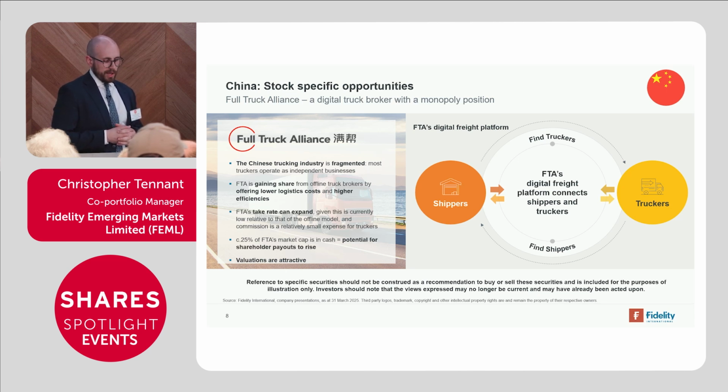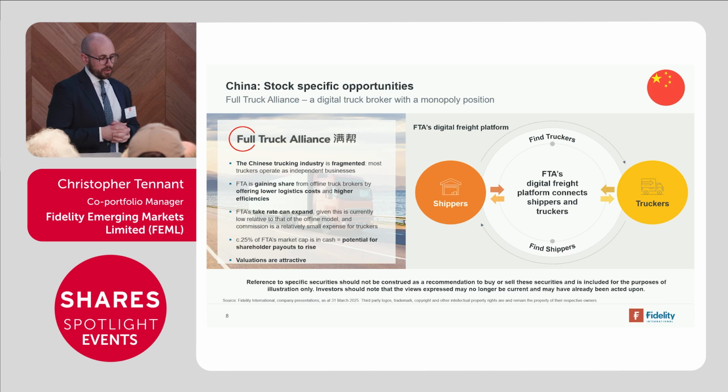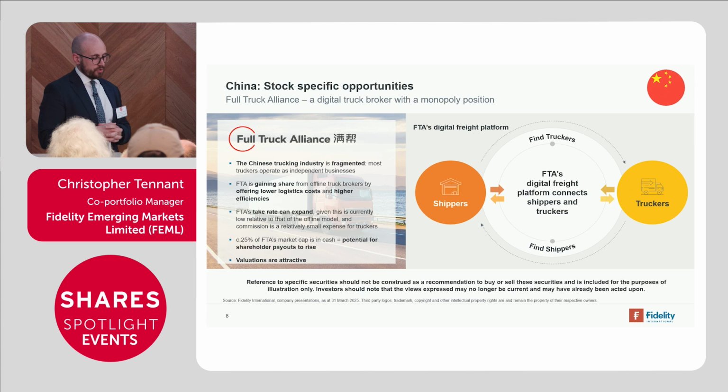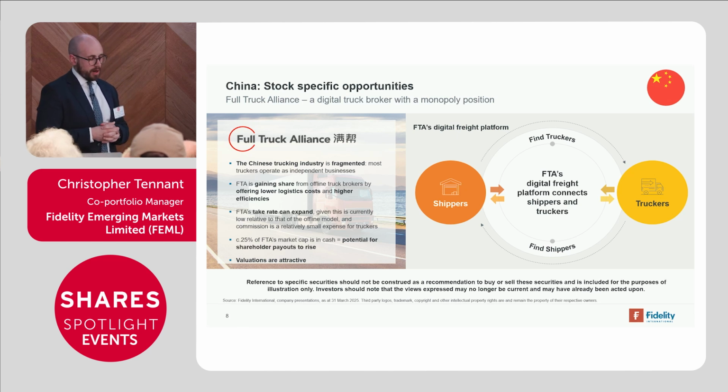And so it's a freight matching business. The trucking industry in China is incredibly fragmented, and Full Truck Alliance is a digital platform that matches these trucking businesses with the customers, the factories, and it does so at a much cheaper rate than the traditional offline market. So a traditional freight broker will take 8-10% of the value of the cost of shipping. Full Truck Alliance does it around about 1.5%. So there's a huge cost saving for customers shipping to these offline brokers that do it over the phone to a platform like Full Truck Alliance.